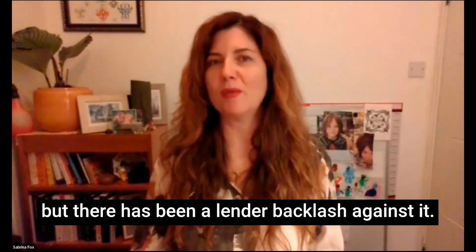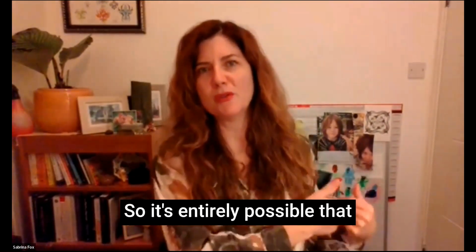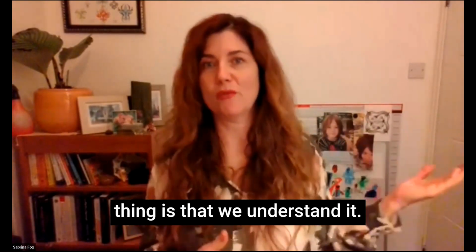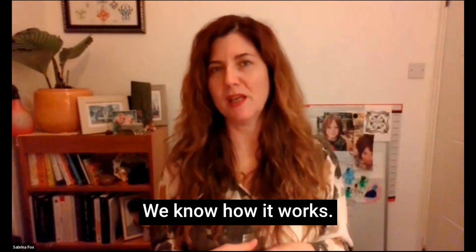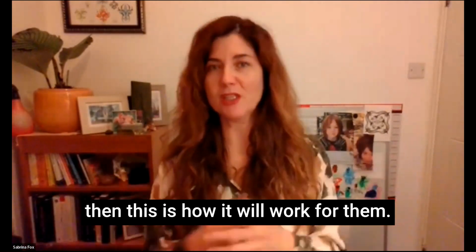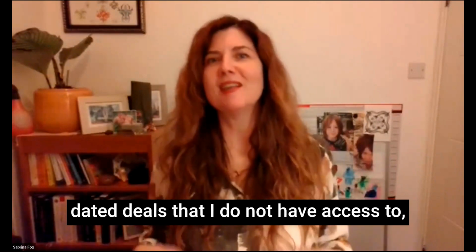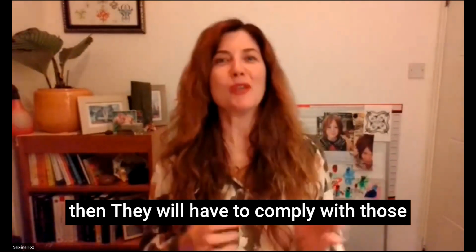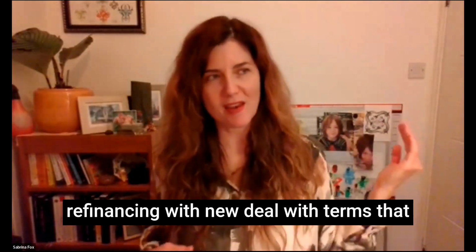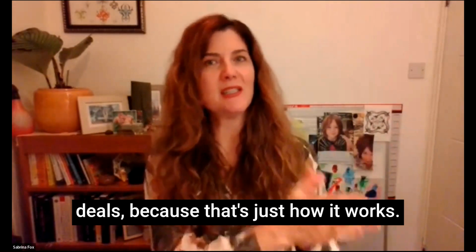But there has been a lender backlash against excessive dividend capacity. So it's entirely possible that lenders will take issue with that. In any event, the important thing is that we understand it. We know it's there. We know how it works. And if it's consistent in all of Stada's deals, then this is how it will work for them. But if they have tighter provisions in earlier dated deals that I do not have access to, then they will have to comply with those deals absent a consent solicitation or refinancing with new deal with terms that mirror the looser terms in their more recent deals, because that's just how it works.